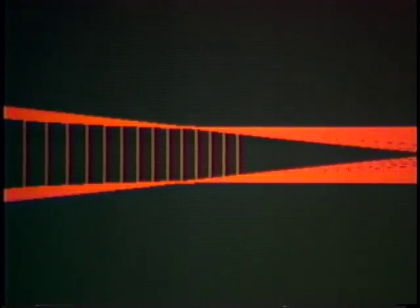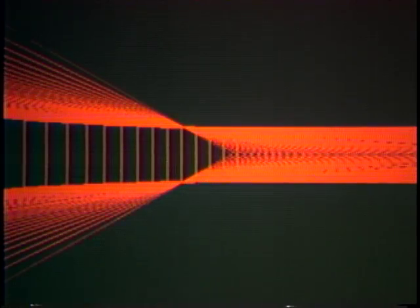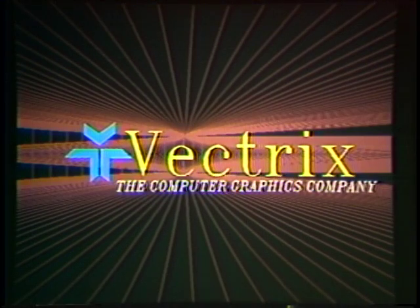The world of computer graphics, the door to the future of graphic art, design, and manufacturing. And on the leading edge of this new technology is Vectrix, the computer graphics company.